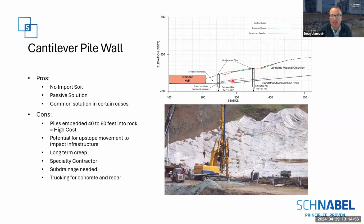The next would be a cantilevered pile wall, which would be a series of cantilevered drilled shafts. Reinforced drilled shafts would be installed at locations within the slide mass to stabilize it. This again was a proven solution, had worked before in previous stabilization plans, but it was anticipated that the embedment of these piles would need to extend into the sandstone and native bedrock below, which was known to be very hard. And so drilling 40 to 60 feet into the rock, we knew was going to have a very high cost associated with it. This also doesn't address any of the upslope potential movements of infrastructure in regards to long-term creep and other issues that would entail from that.